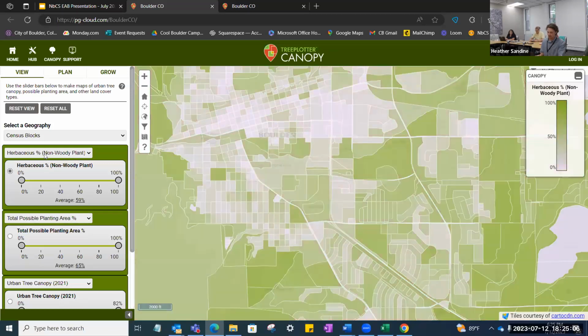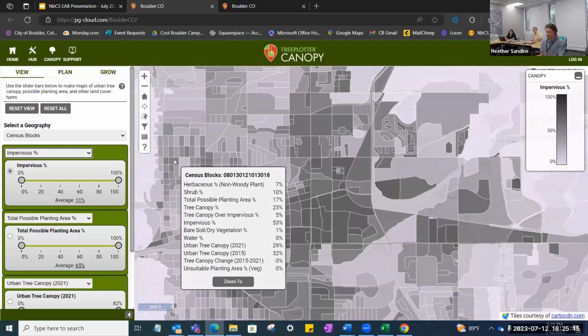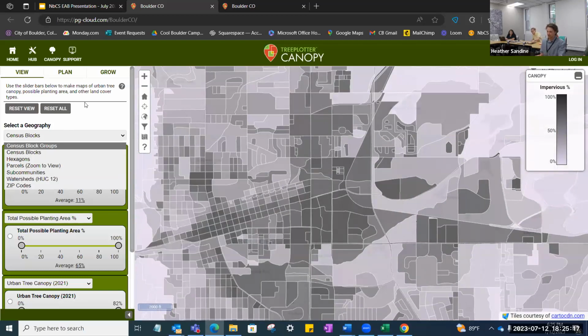And then I mentioned this other data. We have herbaceous, non-woody plants. But the really interesting one, I think, is impervious surface cover to look at. So all of this data is within the tool, and you can view it at all these different geographies.